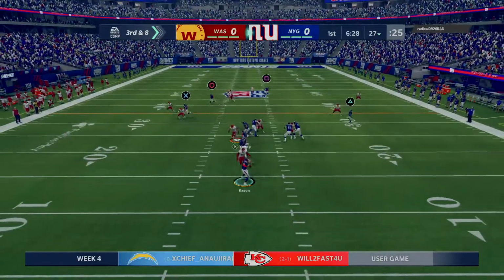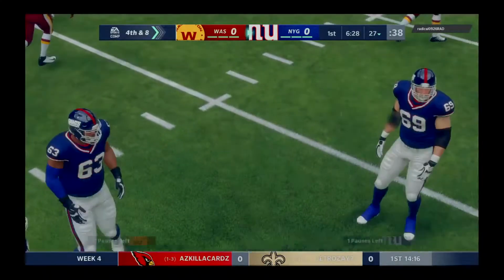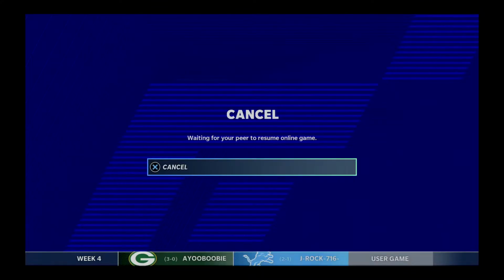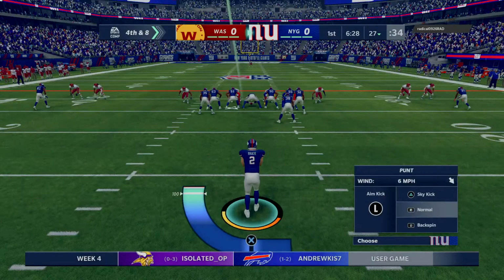Here's Eason off the play fake. And he takes a shot on the release as this will be incomplete. How about some applause for the defense there? They forced him to throw that one into coverage, and just like that, they're staring at a fourth down. Well done. On fourth down, Matt Hawk is on to punt.